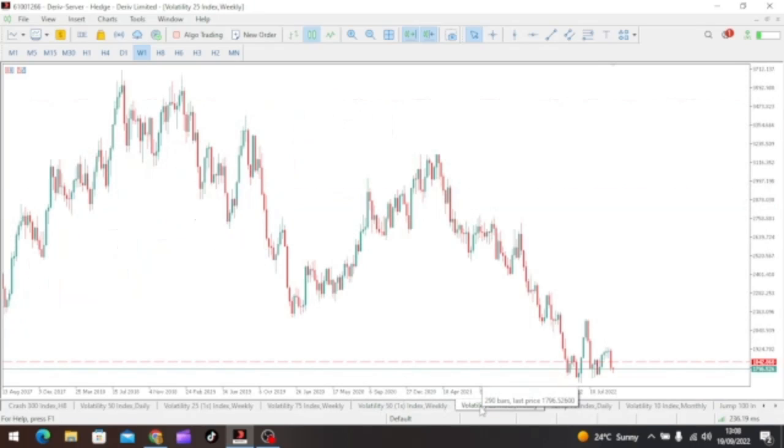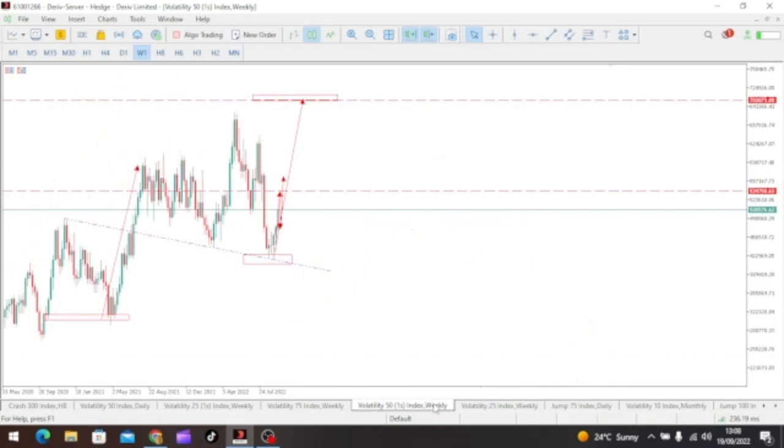Those are the most critical setups for this week. Unless you have any question, if you have any comment, kindly drop it in the comment section, and I will get back in touch and guide or advise.